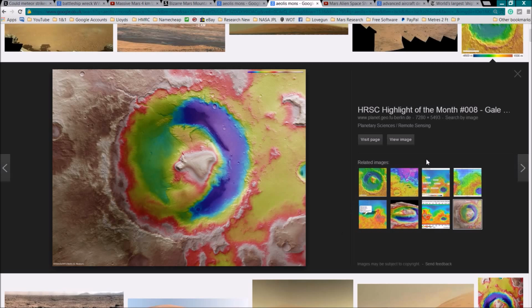These are high-res images. I mean, this one is over 7,000 by 5,000. This is big, and it's really good. This is a JPEG. It's not a PNG, it's not a TIFF, but it's a high-quality JPEG. And these colors depict the various depths of the crater. The darker color here, blue, depicting the deepest part of the crater, and the lighter color here in the middle being the highest part of Mount Sharp.